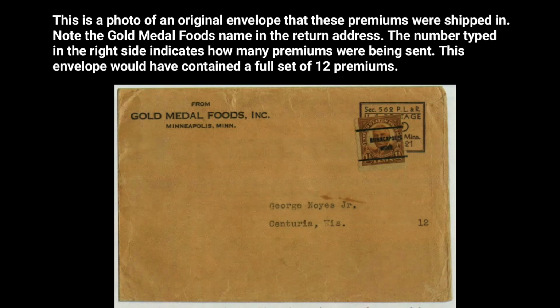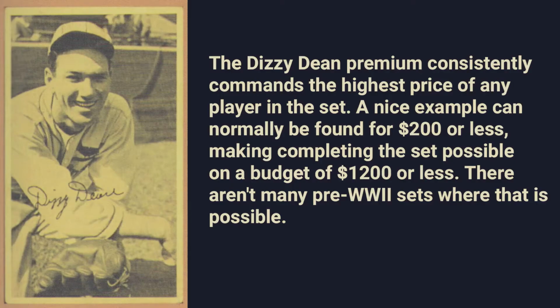And that's what those customers received, regardless of what they may have requested. Now, cards from this 1934 Gold Medal Foods World Series set are not difficult to locate. You can normally find most of the set pretty regularly just using an eBay search for 1934 gold medal. The complete set of all 12 cards can be completed for a really pretty modest sum compared to the price of cards from many of the gum companies from that same era.